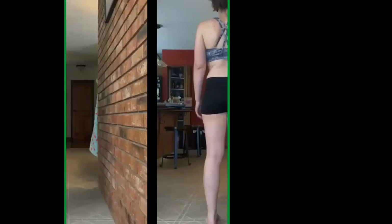Side views. Whoops, see, it's not her. What can we see from a side view? We can see that shoulder girdle rotated to the left here. If you look at how much of her rib cage you can see in front of her arm from a left side view versus the right side view, it looks like her rib cage is pointing more to the left. There's more of a rib cage you can see from the left side.